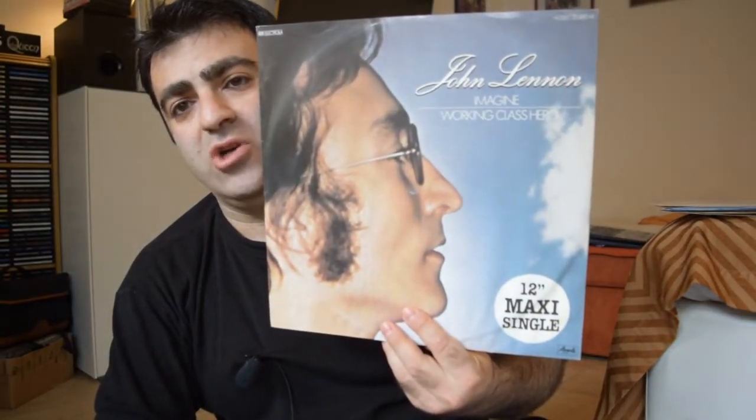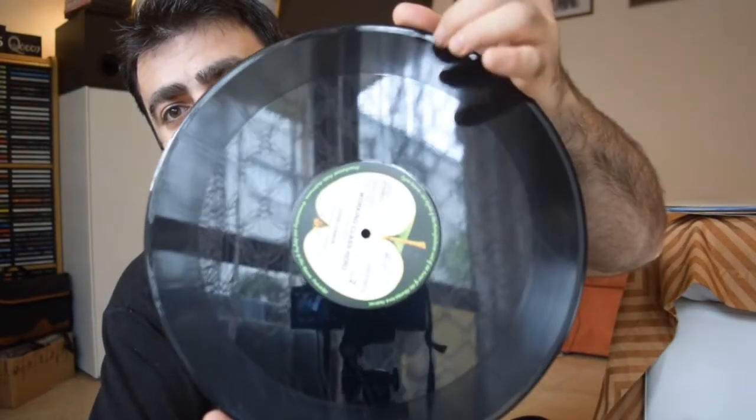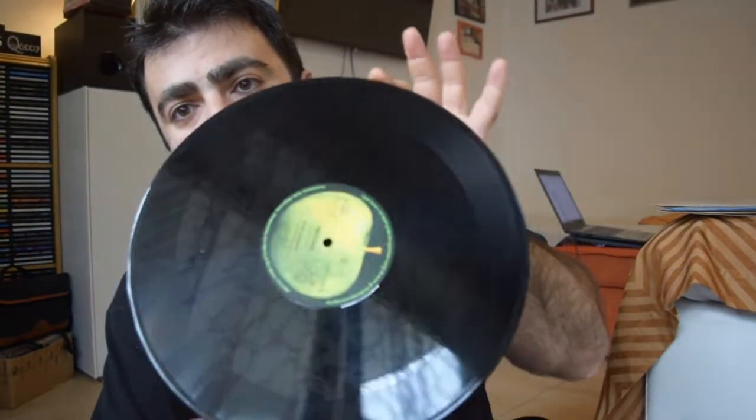Very nice thing to have. This is a 12-inch maxi single by John Lennon, Imagine and Working Class Hero, on Apple Records, and I believe this is the reissue. This is a German one on Electrola. So this is a 12-inch maxi single, and you can see here that the song is only here and the rest is a groove. And also the same thing here. I mean, what was the point of doing that? I don't understand. But still, nice thing to have. It's a little bit dirty, needs to be cleaned, but overall in perfect condition. And the sleeve has John Lennon facing, not lying as it is on the original back cover of Imagine.